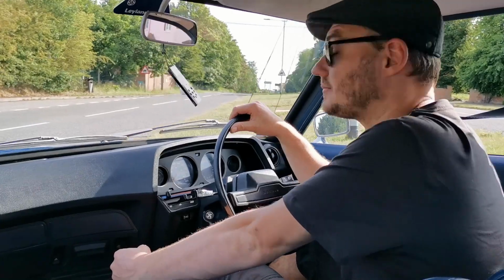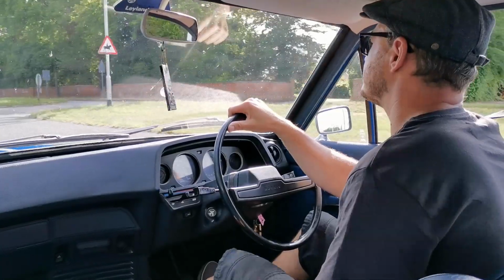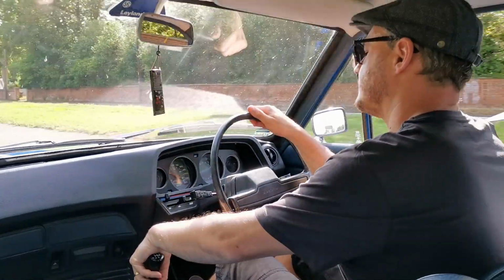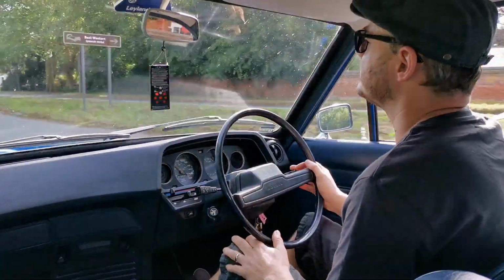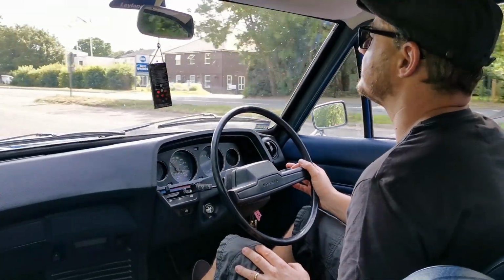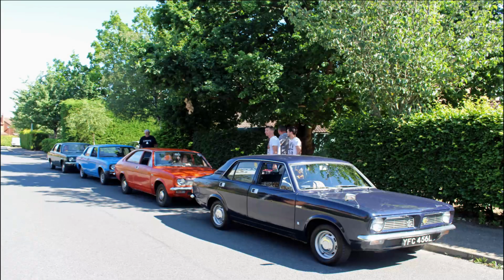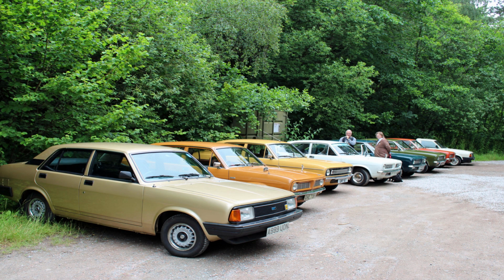In 2019, I went along to the Morris Marina National Rally, which was held in North Wales. I live in Suffolk, so it was around a 700-mile round trip that weekend, driving up there with a group of friends. We did the Horseshoe Pass twice. It was an absolutely fantastic weekend. Lovely weather, lots of fun, and the Marinas were really, really good. We didn't have any problems with any of them. As you can see from the photos, I reckon it was probably about 30 or 40 Marinas doing the Horseshoe Pass at one point. Really, really good fun.